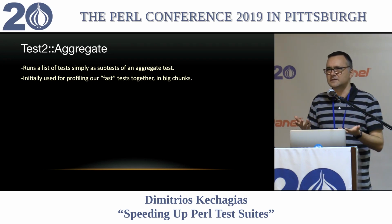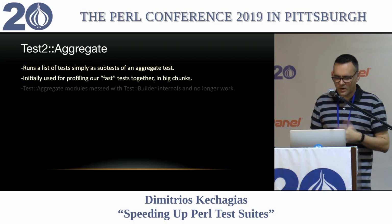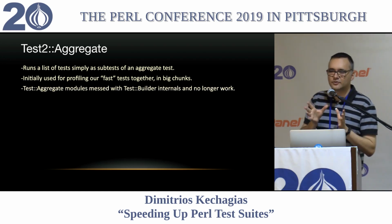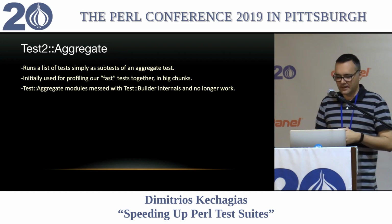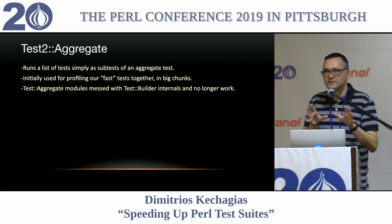And I saw that it was so much faster to run that I said, okay, immediately there will be a CPAN module for this. So there was, but it was trying to do too much and it was messing with Test::Builder, so it no longer works. So I looked into it in case I could get some ideas. I decided I didn't want those ideas.